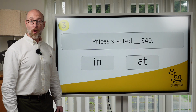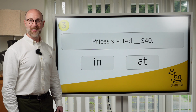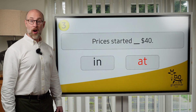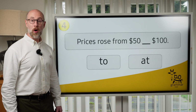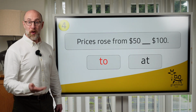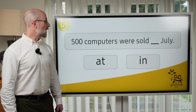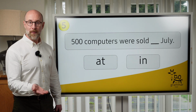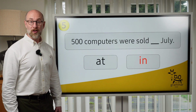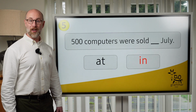Number 3 now. What's the missing preposition? Prices started $40. The answer is at. To start, at. Prices rose from $50, $100. And the last question of the quiz, number 5. 500 computers were sold July. In. Of course, we use in with months. Okay, how did you do in the prepositions round?